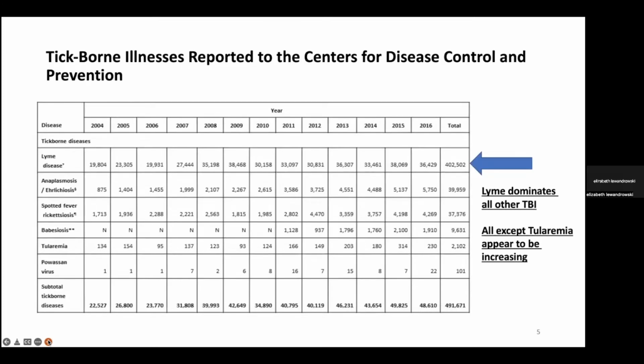This table shows tick-borne illnesses reported to the CDC from 2004 to 2016. There are 2 points here. 1, you see that where the arrow points, Lyme disease dominates all other tick-borne illnesses. 2nd point, all the other pathogens except tularemia appear to be increasing from 2004 to 2016.